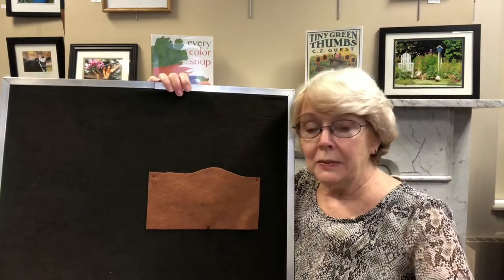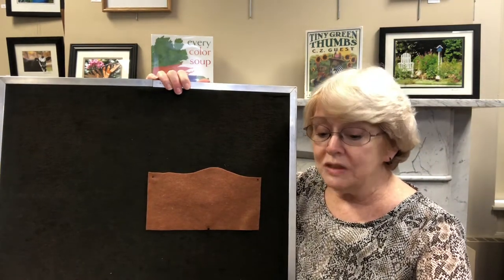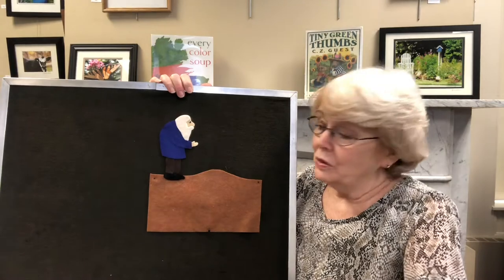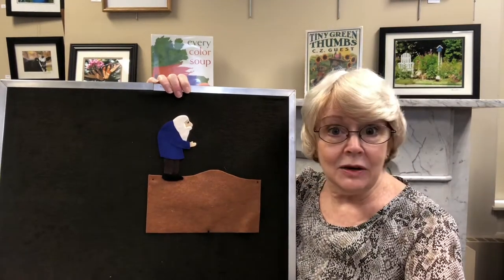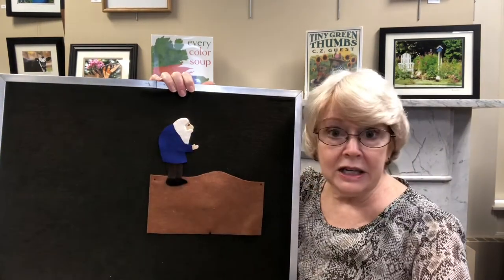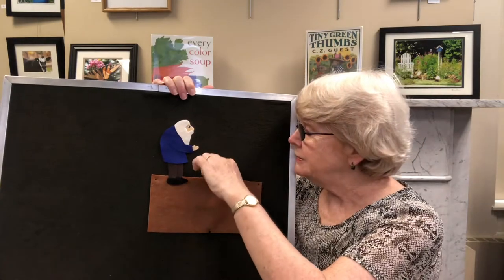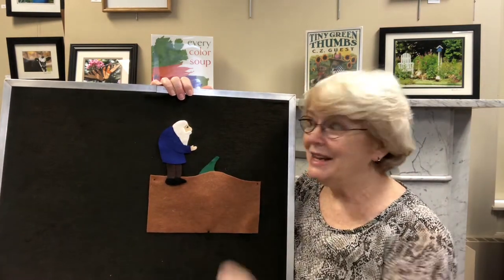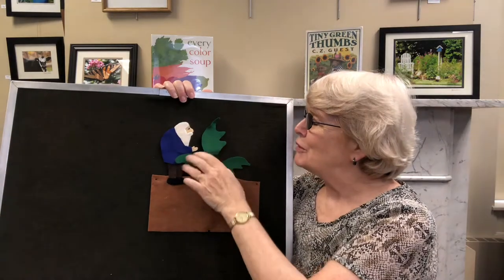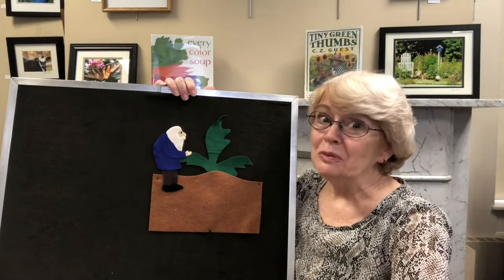And this is the story called The Big Turnip. Now, once upon a time, there was an old farmer who loved turnips more than anything else in the whole world. So he planted a seed in the ground, right there, like that. He watered it and weeded it, and he waited for it to grow. First, it grew just a little. And then it grew a lot until the farmer could tell that he had a great, big, enormous turnip in the ground, and he was ready to pull it up.